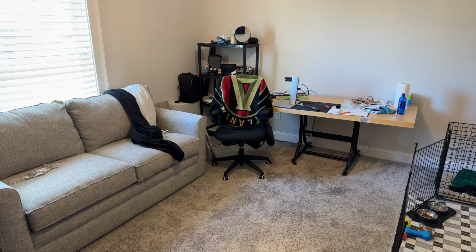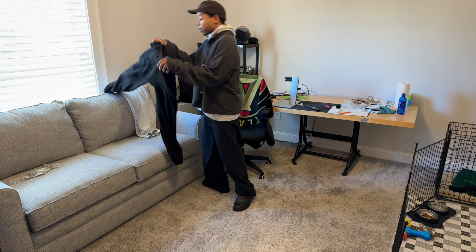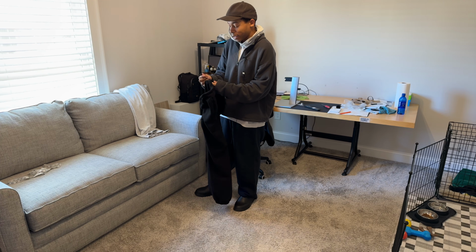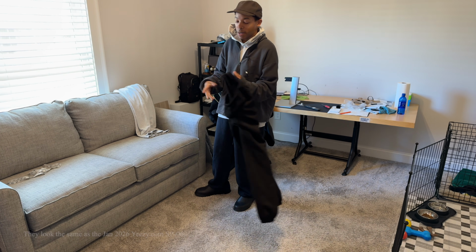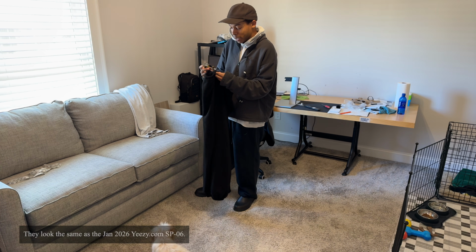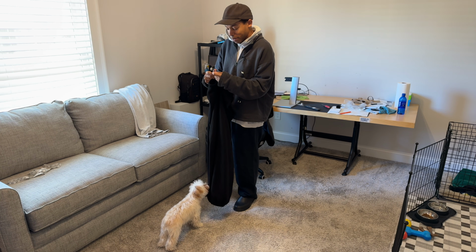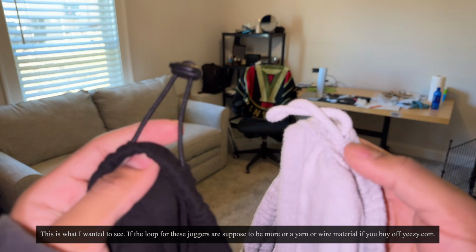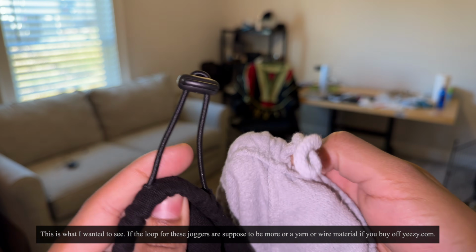What's up? This is the YEEZY SP-06. I bought these through Los Angeles Archive, LAA, and really because they look exactly the same. There are a couple of things on here that I want to check out, but I'm pretty sure that these are legit. There's just a couple of things I want to focus on so that y'all can kind of fact check me, for lack of better words.